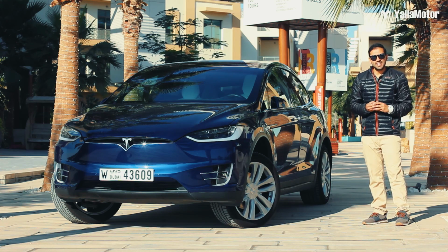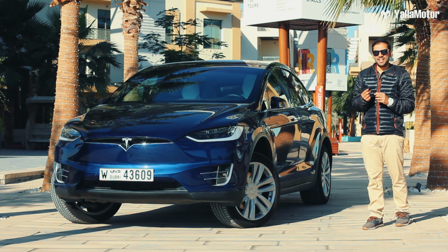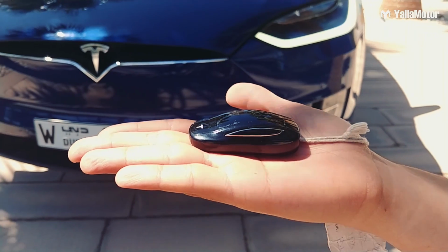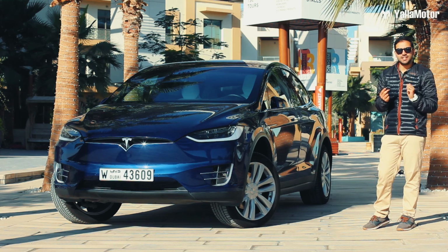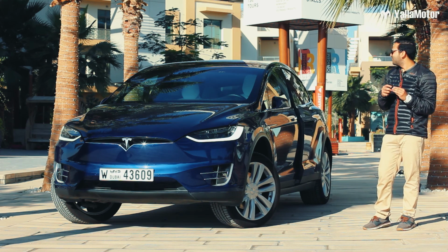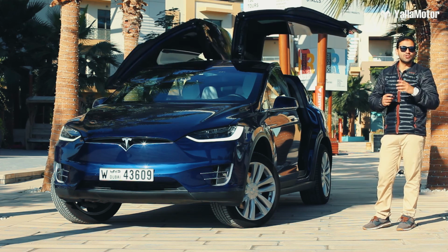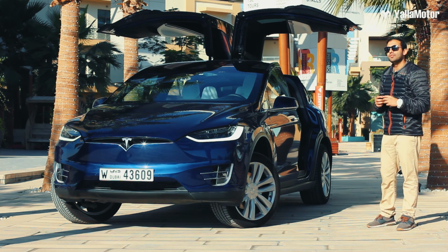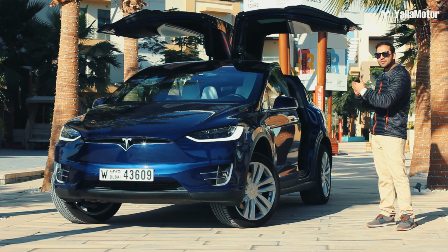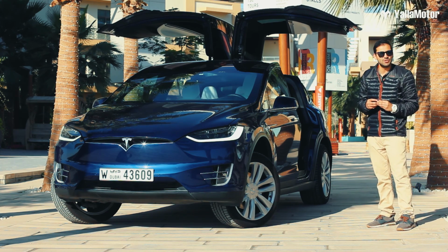Before moving inside, I'd like to spend some time talking about the key because it's unlike anything else out there. It's shaped like the car itself and it's got 5 buttons hidden very discreetly. Tap the buttons on the side and the beautiful Falcon doors open up. In fact, not only are they beautiful, but they're also intelligent. They need just 1 foot of space and they have plenty of sensors to stop them from hitting a wall or a car that's parked beside you.